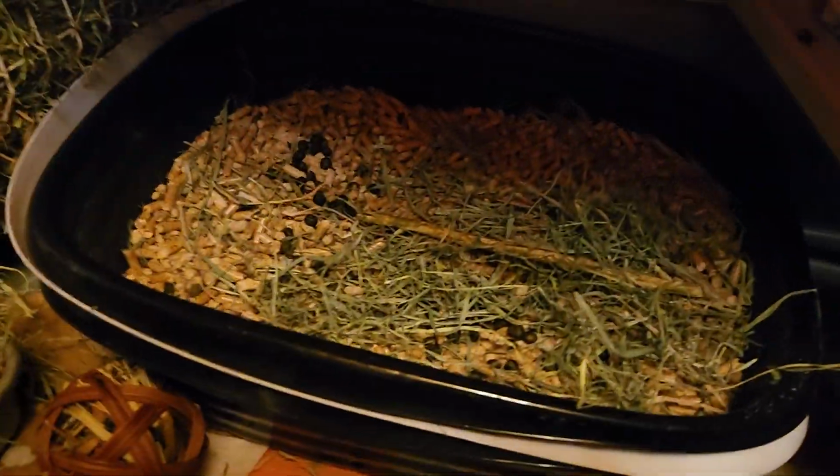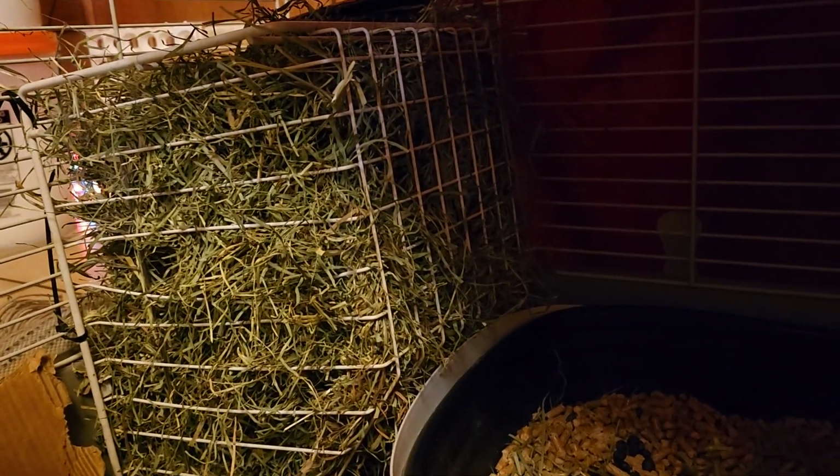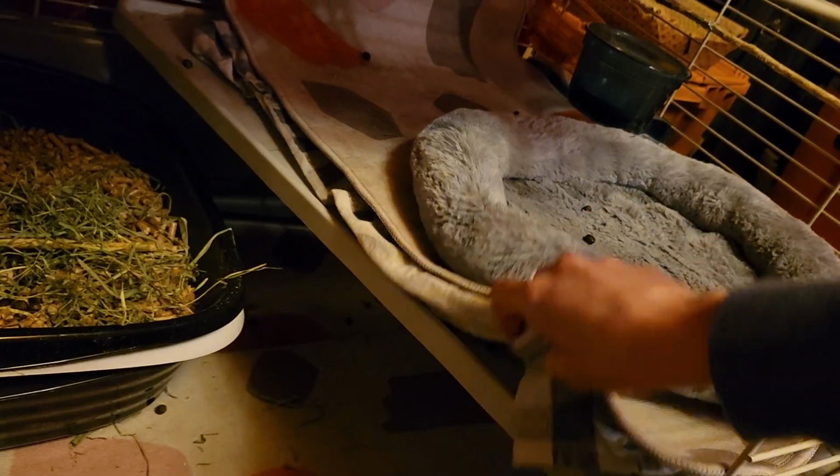In his cage, he's got two litter boxes. We're going to be upgrading his cage once he gets put with his new friend, but for now this is what he's got. I've got this on top so I can give him a little bit more privacy. This is his favorite spot. It's just his bed. And there's some padding and soft stuff, and then his food and water dishes over there.